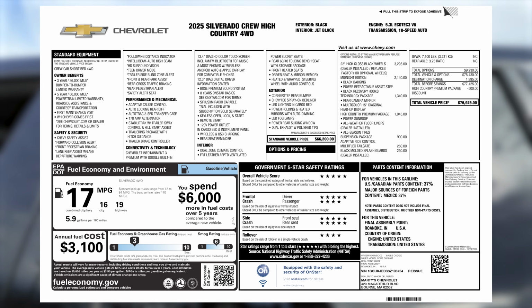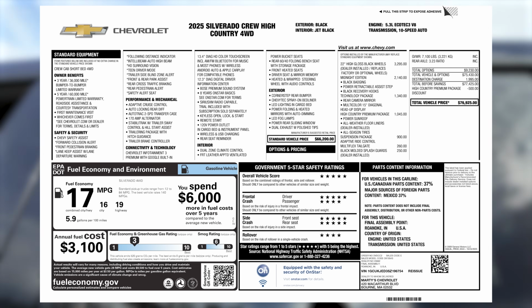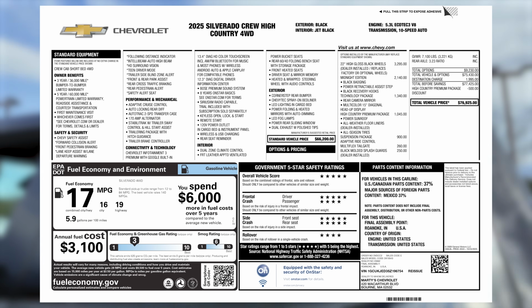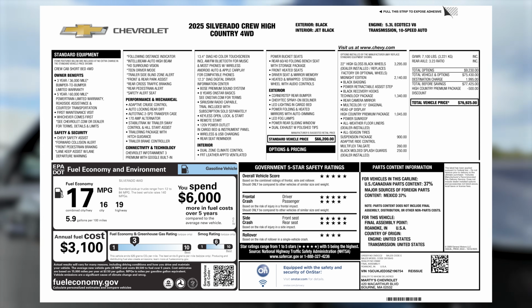Then in the left corner in the bottom, you've got your 17 miles per gallon combined, 16 city, 19 highway. Crash safety testing is in the middle on the bottom as well. I'll give you another second to take a peek at that, and then we're going to go ahead and pull that down in 3, 2, 1.